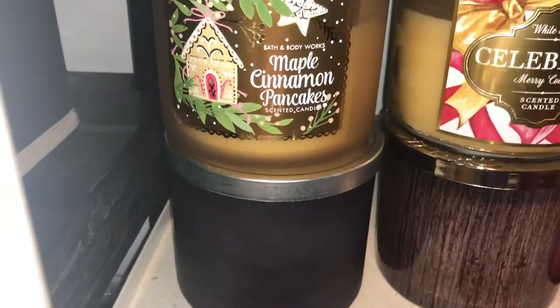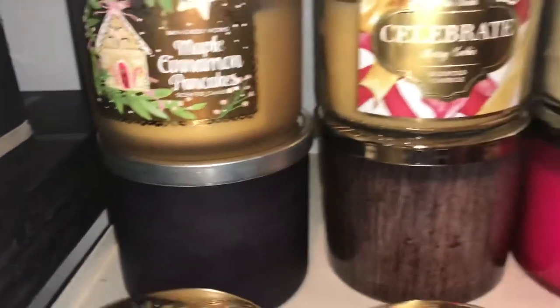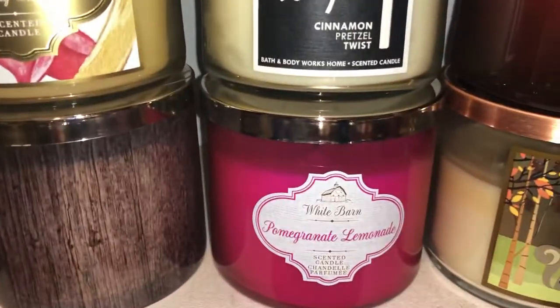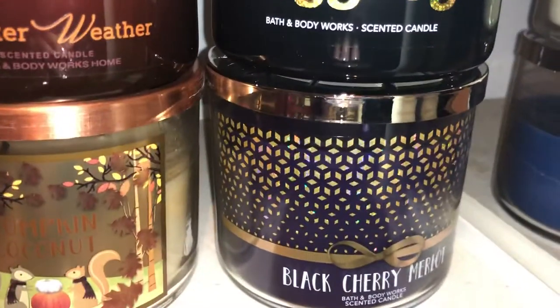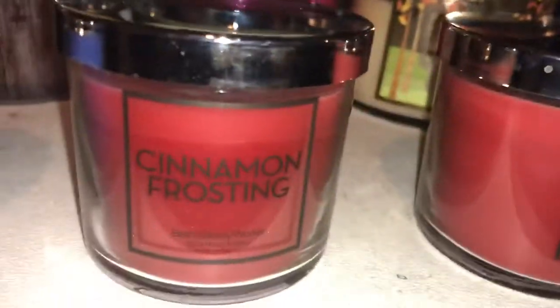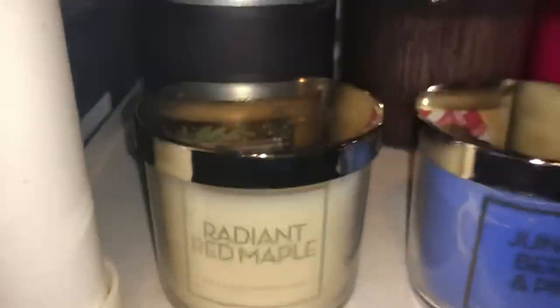Down there is that candle that they made them take the label off of it, the Nook candle. This one's Woodland Forest. Pomegranate lemonade, pumpkin coconut, and black cherry Merlot. The little ones are cinnamon frosting, cinnamon frosting, cinnamon frosting, juniper berry and pine, radiant red maple.